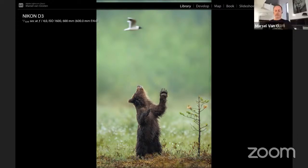I think it's a combination of those and several other factors. I mean, obviously, luck is super important because as a wildlife photographer, there are just so many factors that you have to deal with.